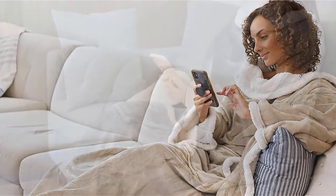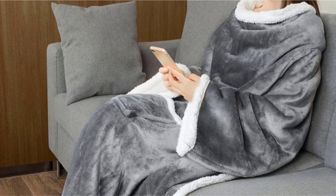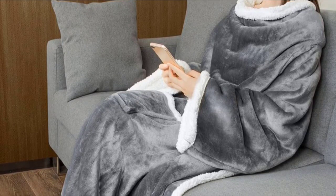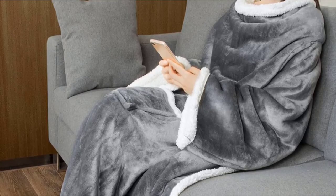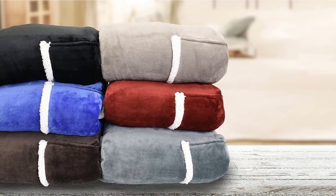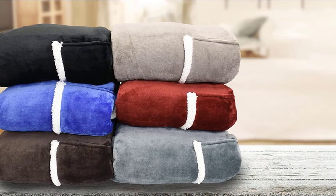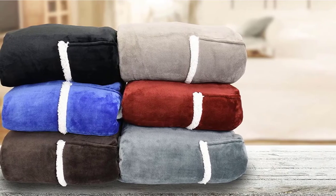At its front is a large joey pouch in which you can store your phone, remote, or warm your hands. A fluffy collar and sleeve ends add to the blanket's warmth. Catalonia offers you a variety of colors to choose from, as well as a few unique patterns, giving you the option to perfectly adapt to your personal style. It's fully machine washable as well, making it easy to keep clean and fresh.